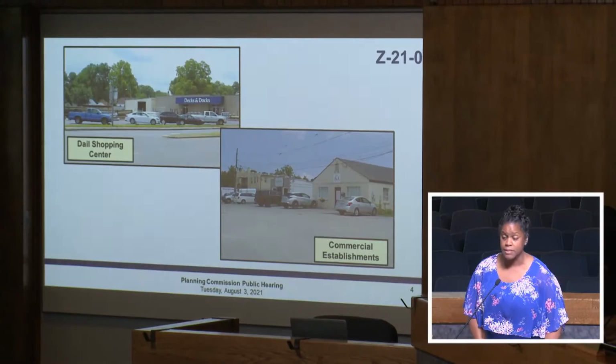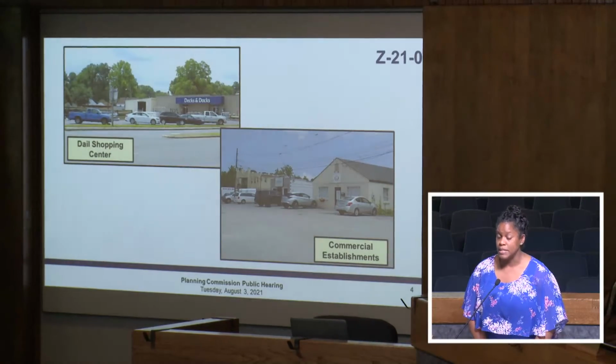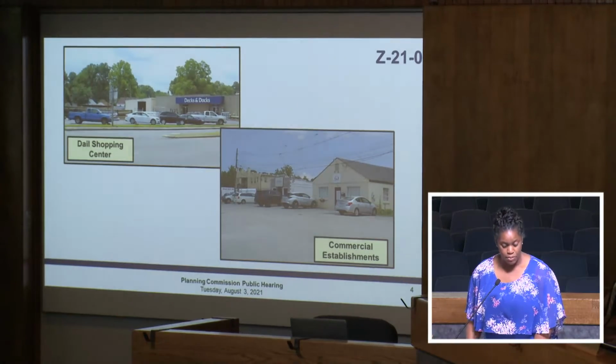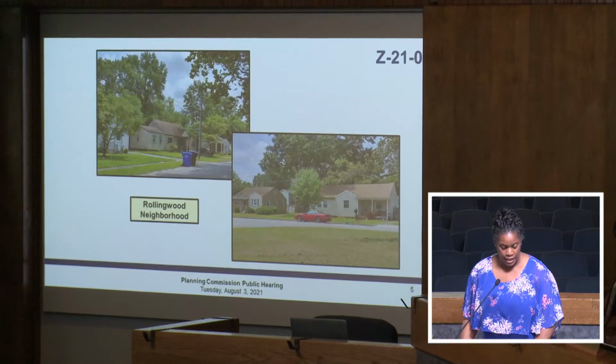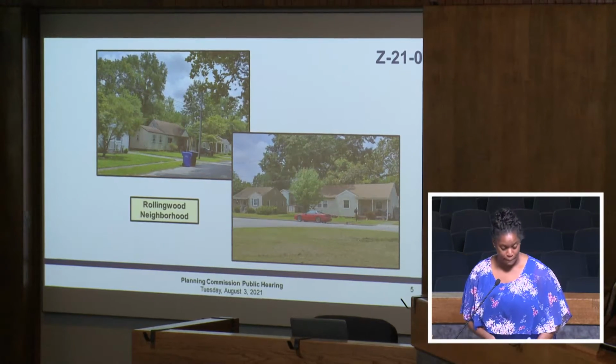To the north and east is the Dale Shopping Center. As you'll see in the photo at the top left, it contains a lumber business right directly to the north and east. This is formerly the Dale's Hardware Store. This property is zoned General Mixed Use, GMU. To the north is a mixture of commercial establishments, as you can see at the bottom right of the slide, also zoned General Mixed Use, GMU. To the south and west is the Rolling Wood neighborhood, which is primarily characterized by single-family residential development, zoned multifamily urban residential URM.